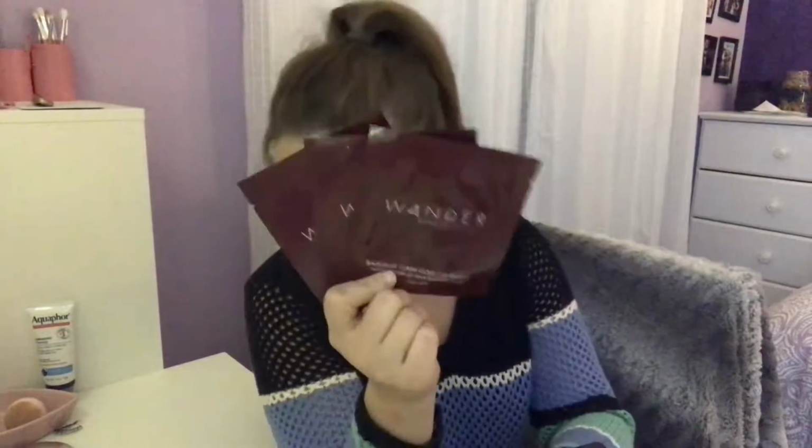Okay. I really hope I got a good color of the Kat Von D thing. Okay. I got the Wander Beauty Baggage Claim Gold Eye Masks. So there's 3 of these in here, right? Yes, they're back by popular demand.